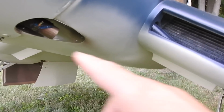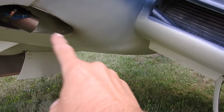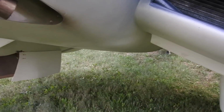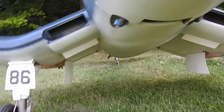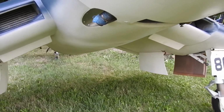People were worried about the exhaust coming in through here, but with the prop wash over it and running at high power, it's streaking right under the airplane just like I expected. And the whole time I was in the airplane I never really smelled any. This side has a little bit of soot there, but not as much as the other side.